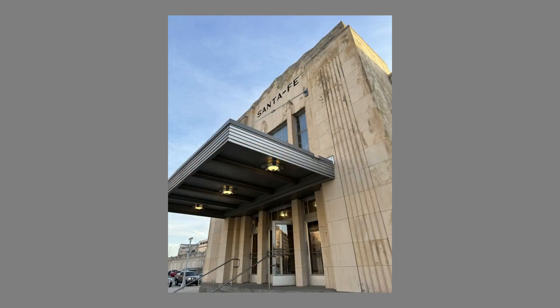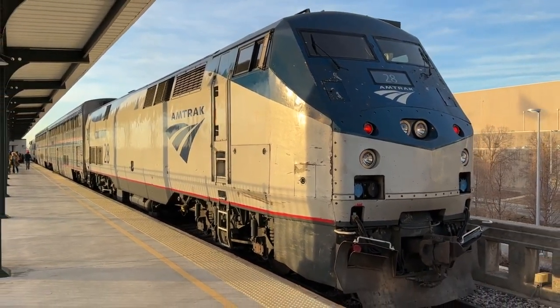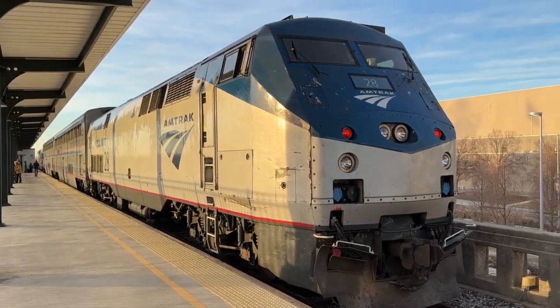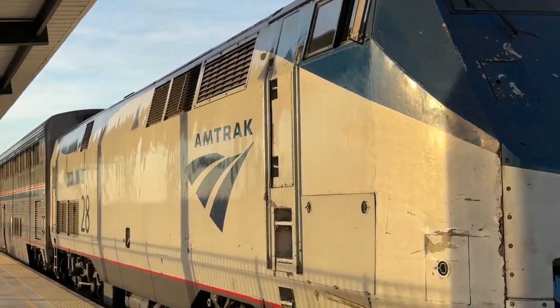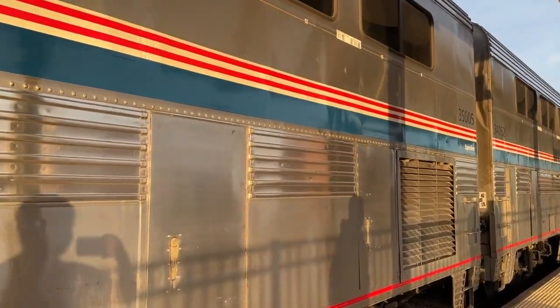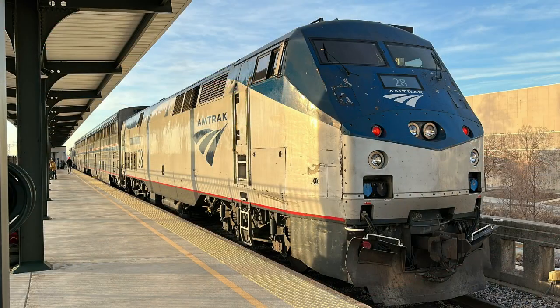So let's get into this, everybody. And here's our train for today. The Heartland Flyer utilizes two P42 DC locomotives, one of which on this day was number 28. Unfortunately, I was not able to get the number of the lead locomotive in the front. In addition, two Superline coaches can be found, number 34052 and 35005. With our locomotives and coaches established, let's go get on board, everybody.